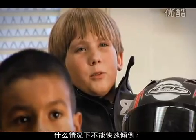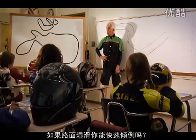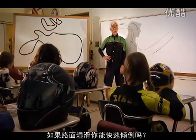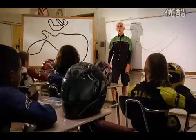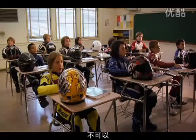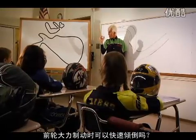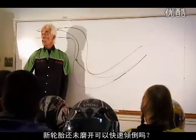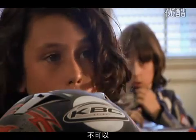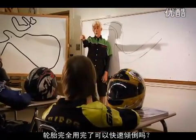When can't you lean the bike over quickly? Okay, let's figure it out. Could you quick flick your bike if the pavement were wet or slippery? No! Could you quick flick on a cold tire or cold pavement? No! Could you quick flick with a handful of front brake? No! Could you quick flick with a tire that was brand new or not scrubbed in? No! You, could you quick flick with totally worn out tires?